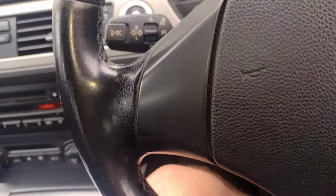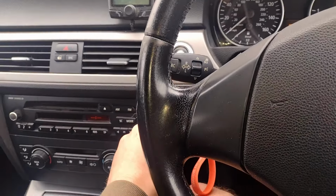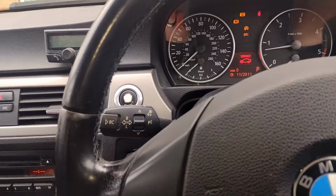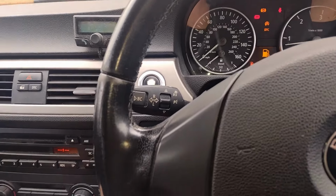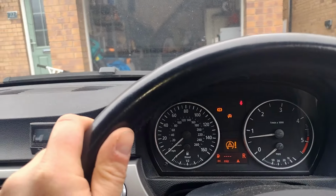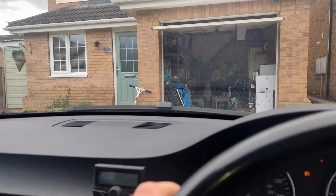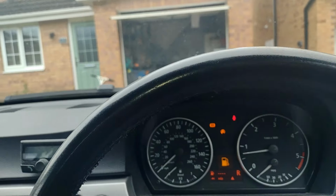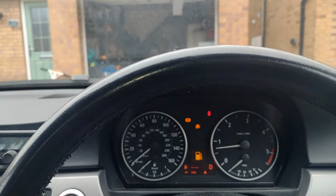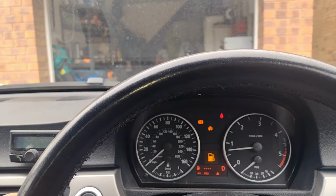So in we get. Key in ignition. Engine start. And I'll put it into reverse. There we go. Brakes are binding badly. And into drive. And there we go.